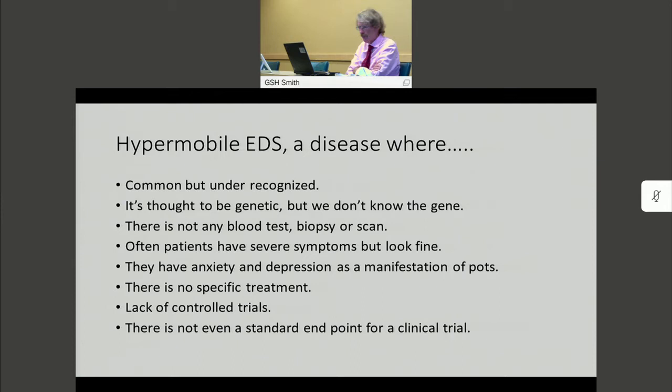There's no specific treatment for this. There is a complete lack of controlled trials in hypermobile Ehlers-Danlos syndrome, and even from the point of view of a hematologist-oncologist, there's not even a standard endpoint for how you would design a clinical trial in hypermobile Ehlers-Danlos syndrome. So we have a long way to go with this disease.